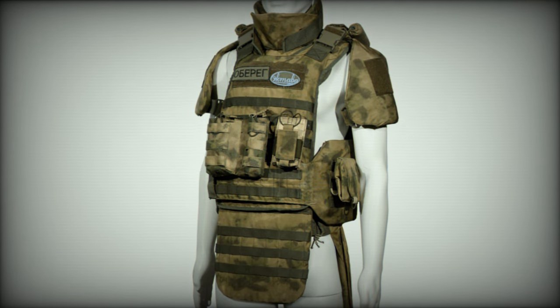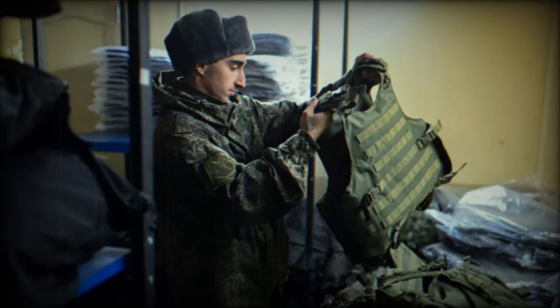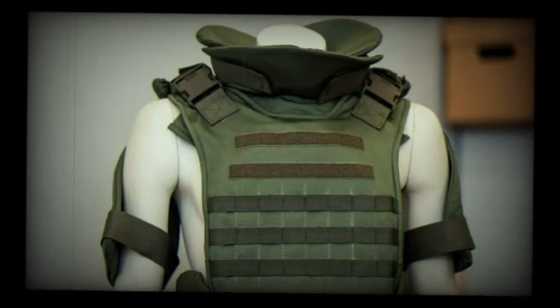Obereg became the hero of the first episode of the Our Crash project, which Rostec launched in its Telegram channel. The Tula body armor was tested together with classmates made in America and China. During the tests, Obereg became the only sample that completely withstood fire from all ammunition, including 7.62 by 39 mm, 7.62 by 54 mm, and 8.6 by 70 mm Lapua Magnum.